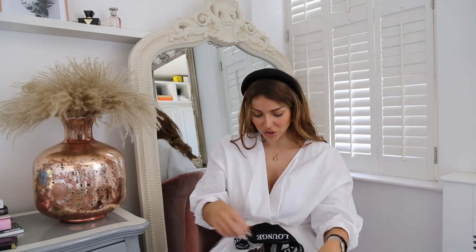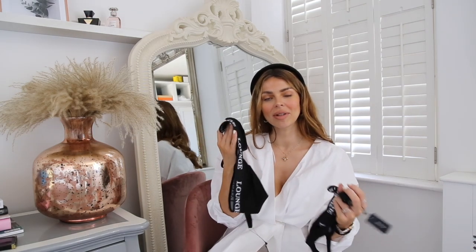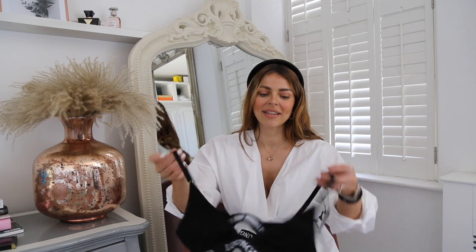So I get a medium in the top, a medium in the bottoms as well, just for comfort. But you can mix and match. So if you're smaller on the bottom, big on the top, you can mix and match those. But yeah, one of my favorite pieces. They just look so classy, but really sexy at the same time. They're super flattering on the female body, and I absolutely love these.